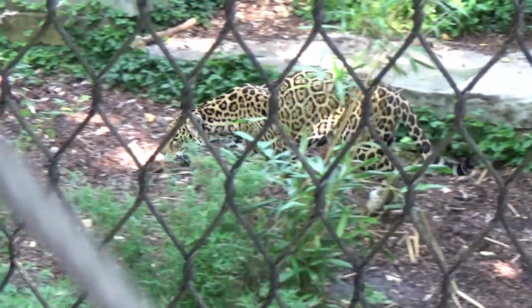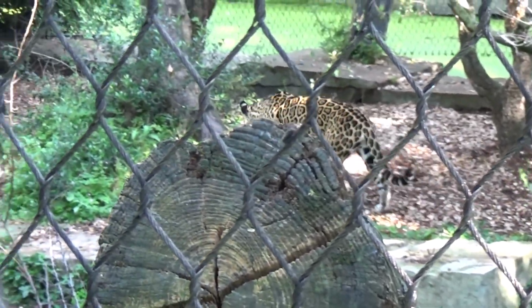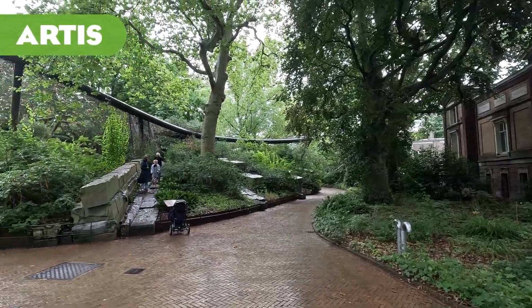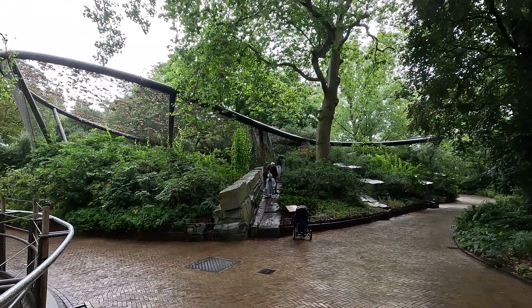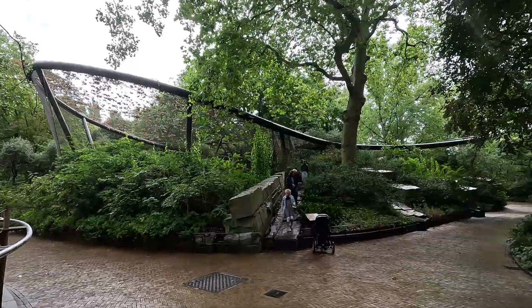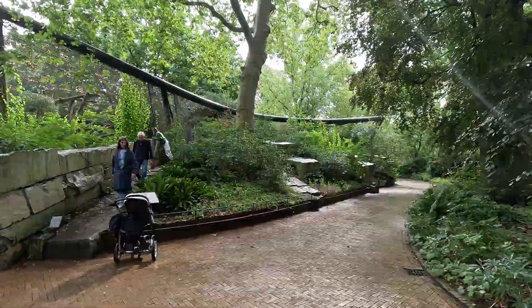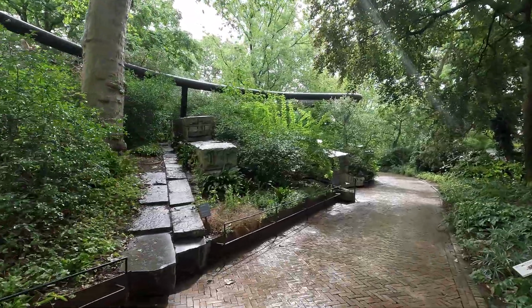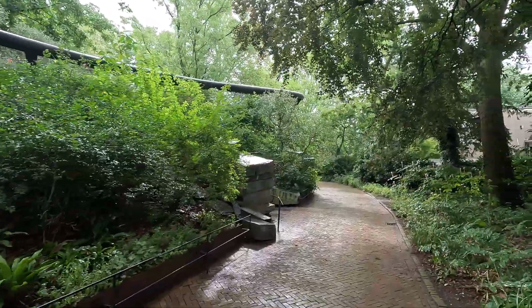Let's get started and look at some of their habitats, starting with the one we're actually already looking at, which is the Zoo of Amsterdam, Artis, which has this beautiful enclosure. I mean, just look at that shape. It's so striking, it's so interesting, and it's so unique. This is a very old zoo. It's the Zoo of Amsterdam, the capital of the Netherlands.